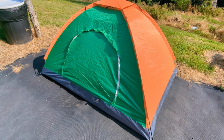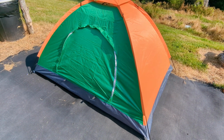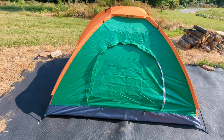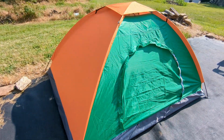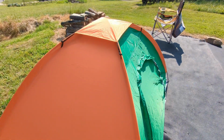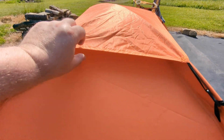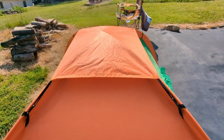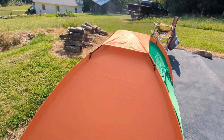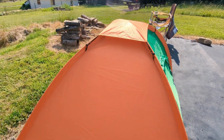Needless to say, when you buy a $10 tent, you don't exactly get a name brand printed on the thing. But here we go. Quick little tour. It's basically 2 tent poles, and the tiniest little rain fly I've ever seen in my life. At first I thought this was going to be a pouch that you could put in the tent to store your stuff, until I opened it up and realized, nope, that's the rain fly.